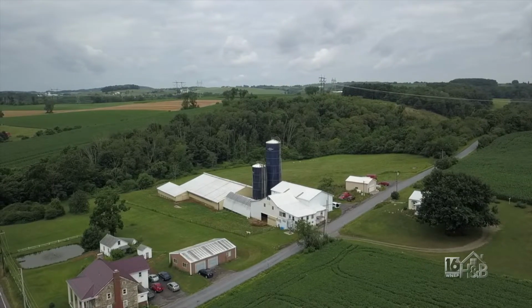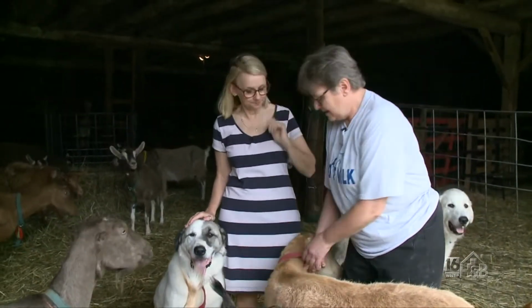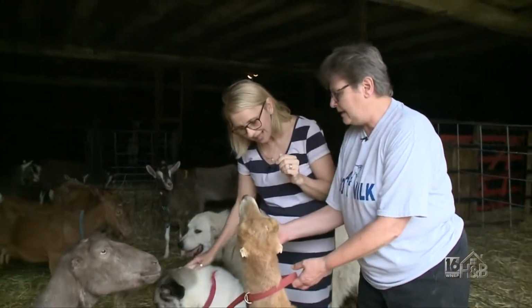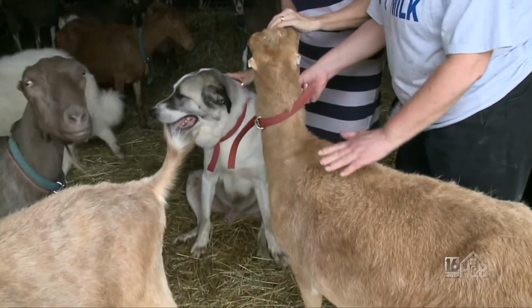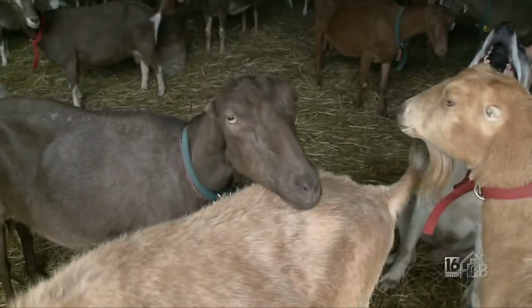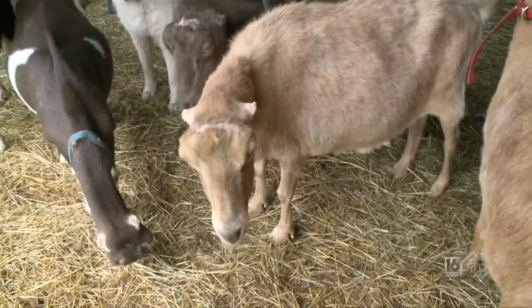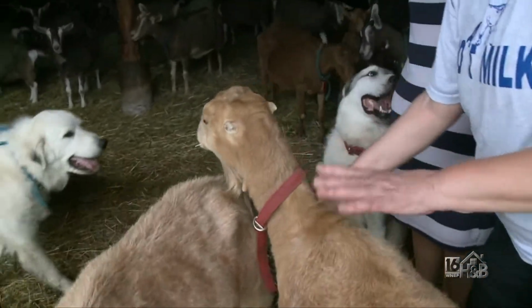Okay, so tell us about the different types of goats. Basically here I have 2 breeds. I have La Manchas, and the La Manchas can be any color. Here we have a kind of an apricot, there we have a chocolate, we have a brown and white over here. But their major characteristic is the shortness of their ears. Oh, look at that. And they're born this way.